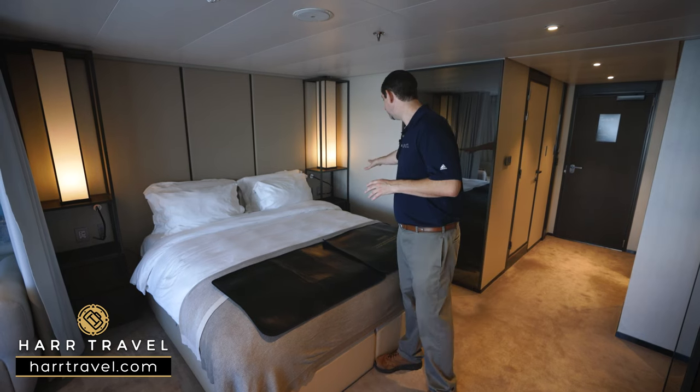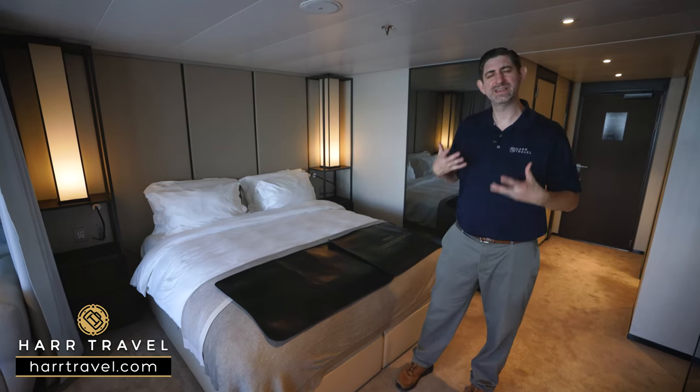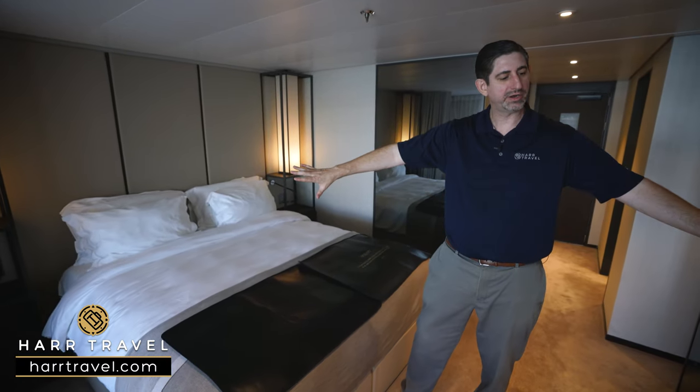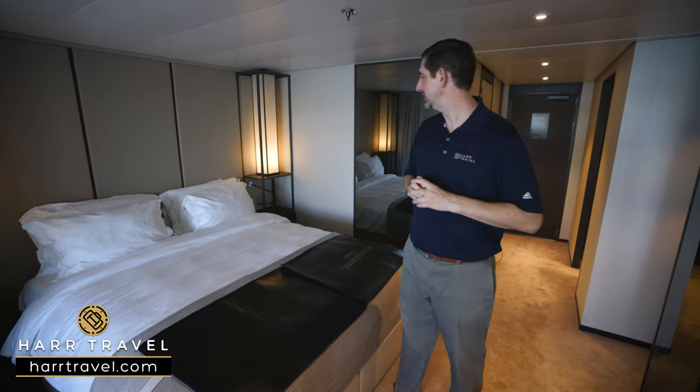On either side of the bed, you're gonna have drawers. I really like that because this ship does go on some amazing longer voyages. Being able to tuck all your things away and put it away really does make a difference.